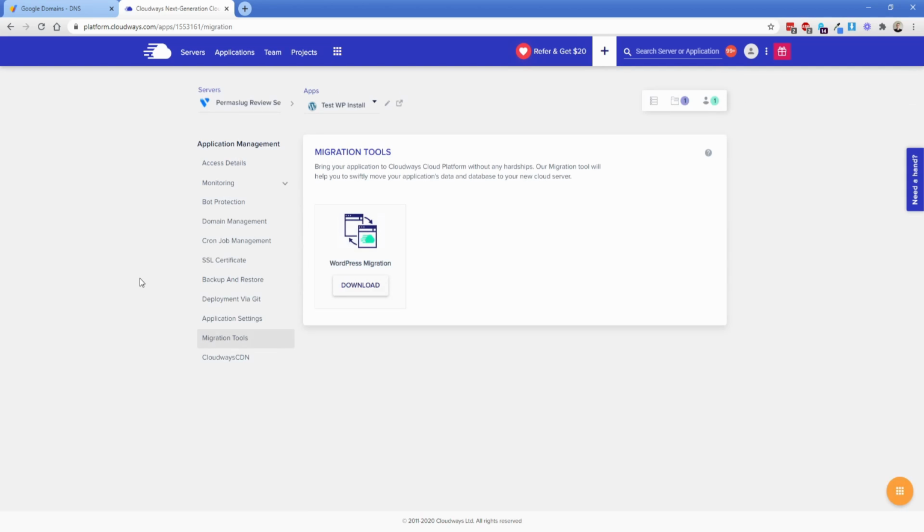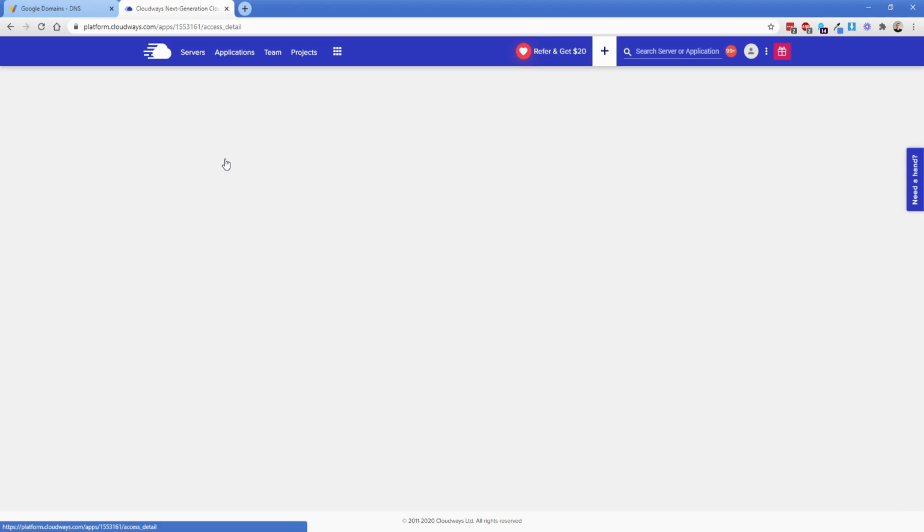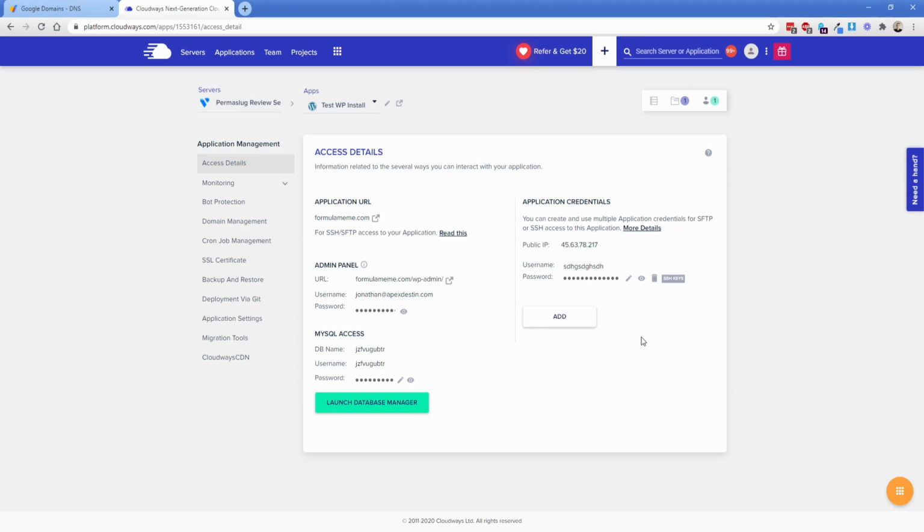Migration Tools is a really sweet function. They have a WordPress migration plugin that works really, really well. So the idea is that you install this on the website. You come over here to your Access Details tab, pull out your SFTP information, your MySQL information, and then it's going to clone the site into Cloudways for you, and it works really, really well, especially with Oxygen sites.